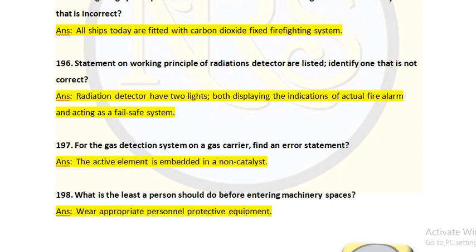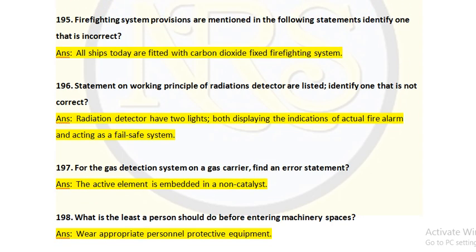Question number 195. Firefighting system provisions are mentioned in the following statement. Identify one that is incorrect. Answer is all ships today are fitted with carbon dioxide fixed firefighting system. So this is an incorrect statement. Nowadays we are using carbon dioxide, we are using high expansion foam system, and also we are using dry chemical powder system for the gas tankers. So it will be varying. It is not only carbon dioxide we are using nowadays.